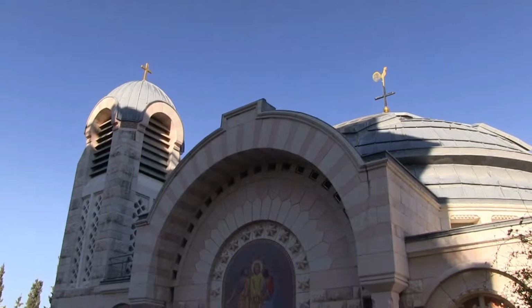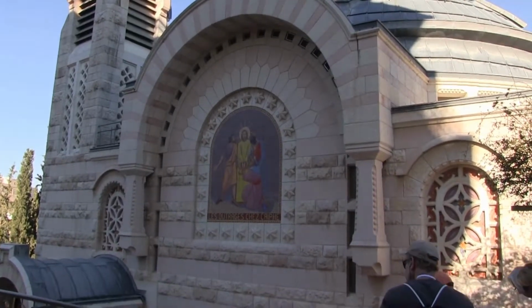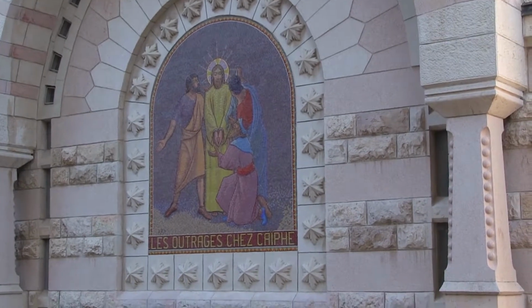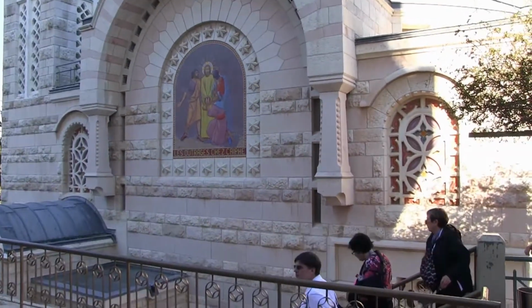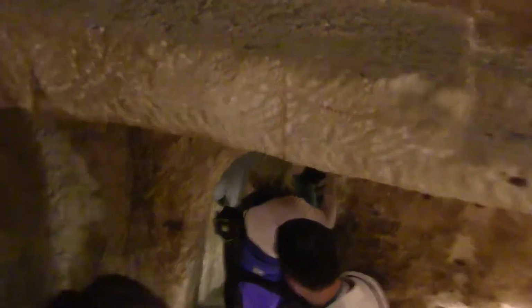The Church of St. Peter, built over the house of Caiaphas the high priest, and the pit where Jesus was held, awaiting questioning by Caiaphas and the Sanhedrin. This is also the place where Peter denied Christ three times before the rooster began to crow.